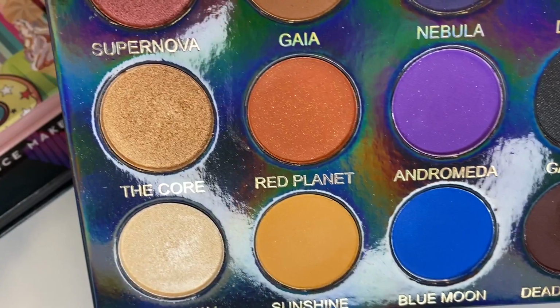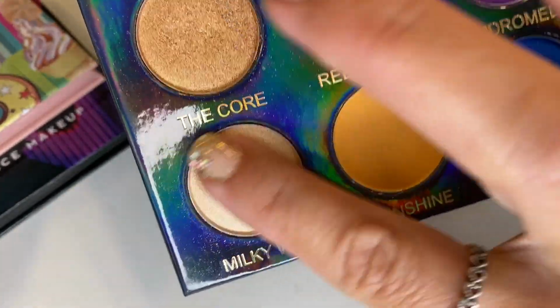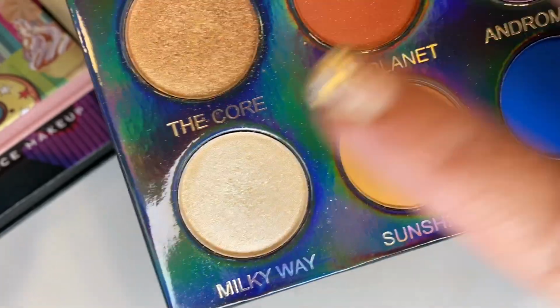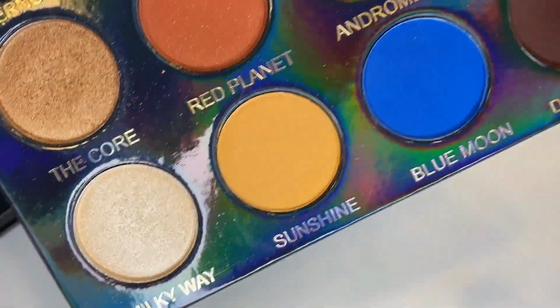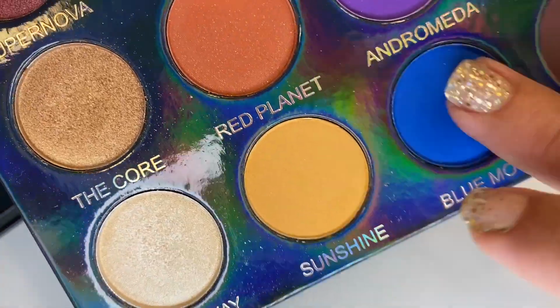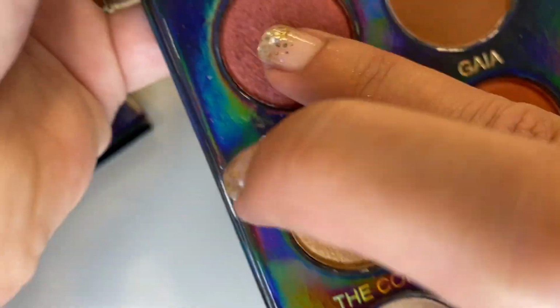Oh, I can't even tell you. Okay, Milky Way is one of my favorite shades ever. I don't know, it just looks so amazing all over the lid. Let's see, what else do I want to show you? Blue Moon for sure, because it's pretty incredible. And I do love Supernova.